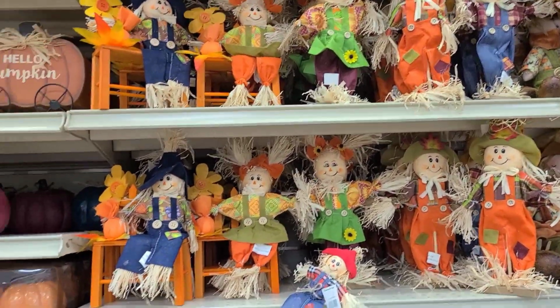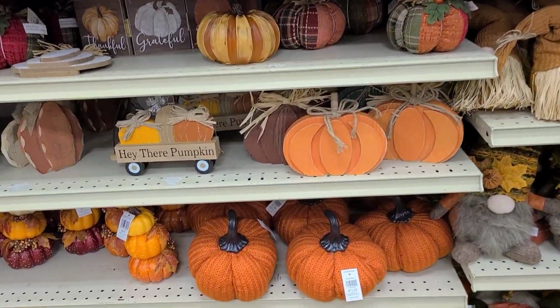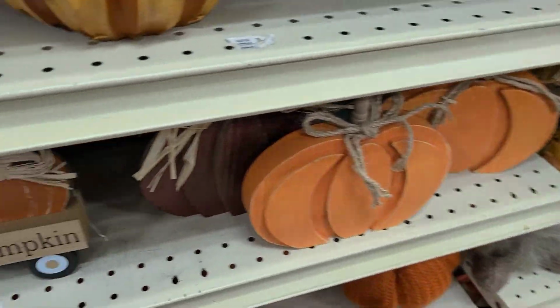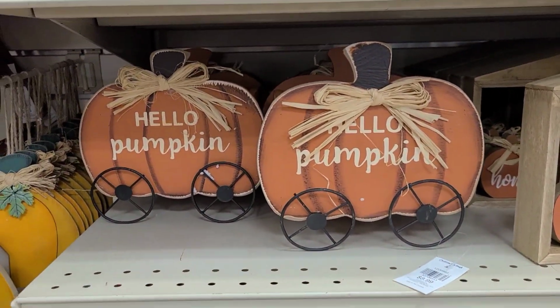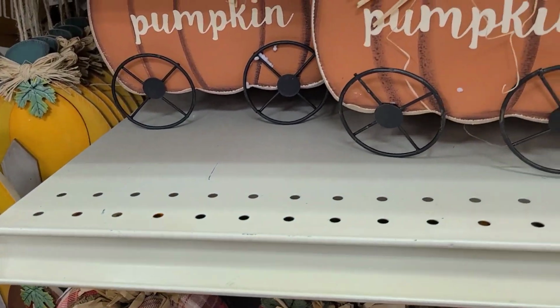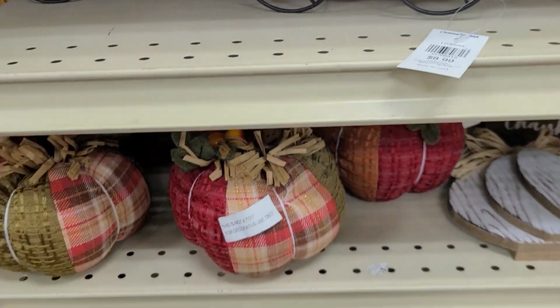Here are some scarecrows, tiny ones, like 6-7 inches tall, and once again a variety of different kinds of pumpkins. This was kind of like a sweater material. I thought that was interesting. Those are always nice, and they can be made on your own. This is some kind of holder you can use to house something. I would probably put that on the table and use it for the remotes and stuff like that.